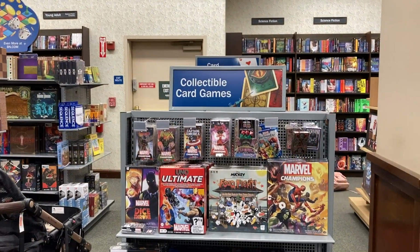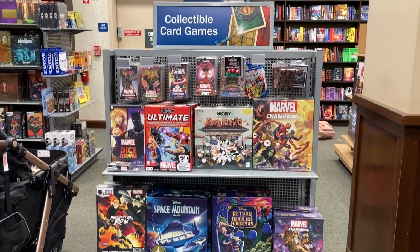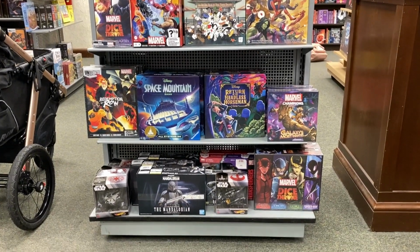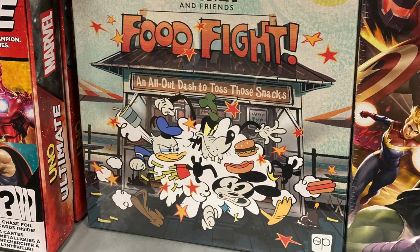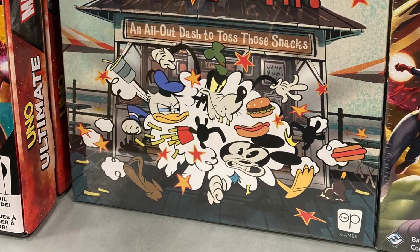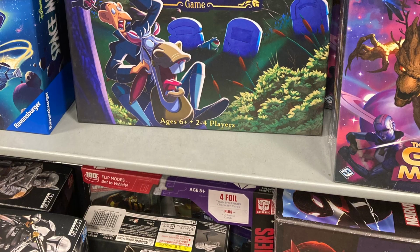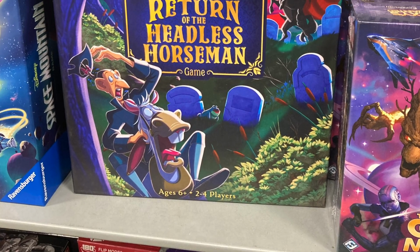Look at all these cool card games. There's Marvel Dice Throne. There's Space Mountain. Space Mountain has a game. There's Food Fight. Look at this. This looks fun. There's Marvel Champions. Even Disney Mr. Toad's Wildest Adventure has a board game too.